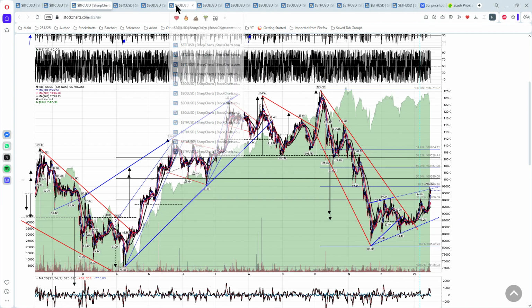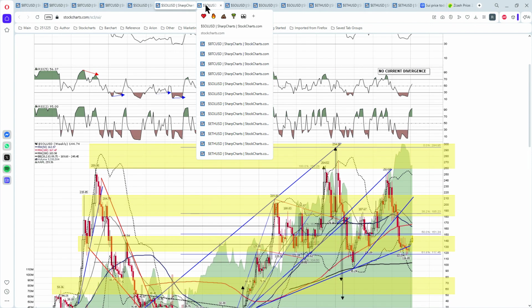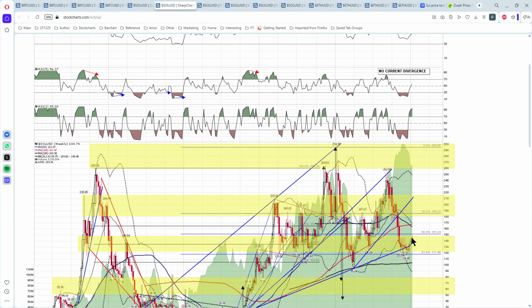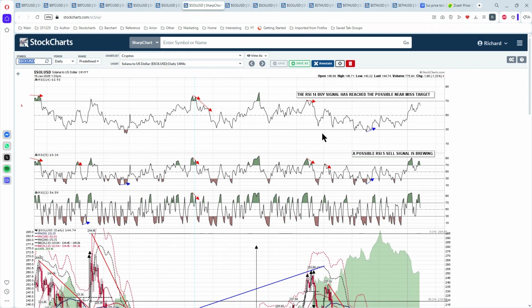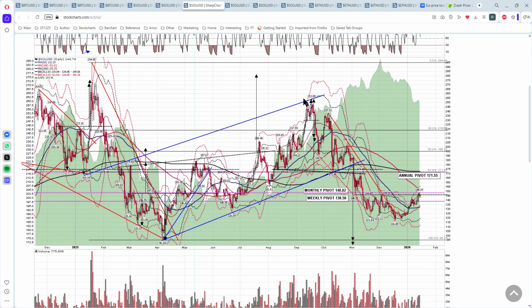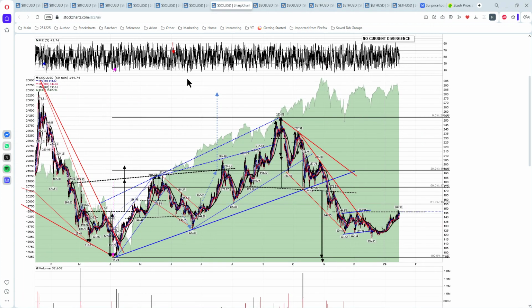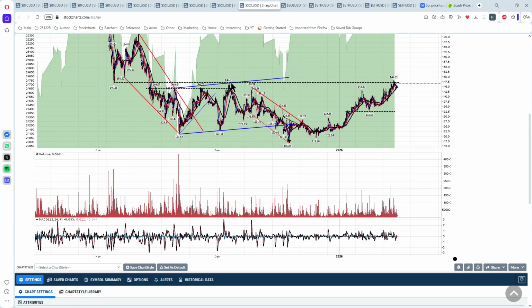All right, looking at Solana. We've got the weekly chart. Obviously, we've had 3 weeks of green closes at the moment. On the daily chart, we've got a possible RSI 5 sell signal brewing here. We're up at the daily upper band. In terms of where I was looking, I was thinking we were probably going to break up from the double bottom, which is at 146.91.